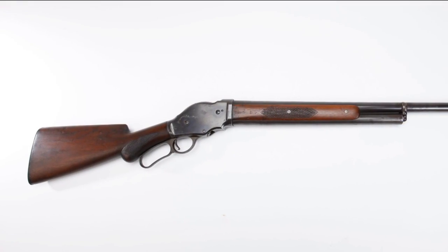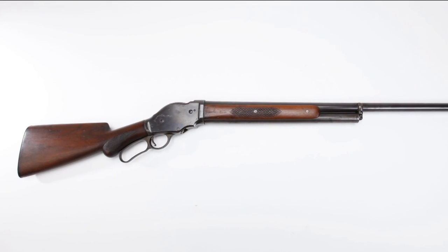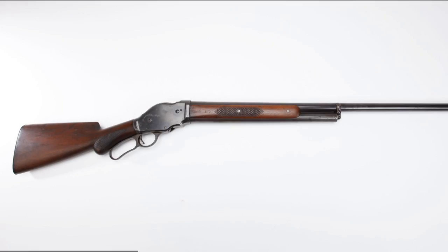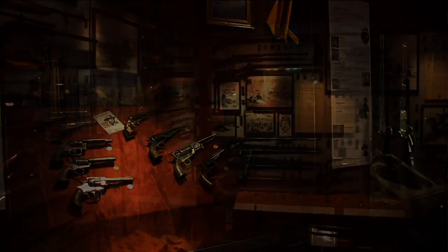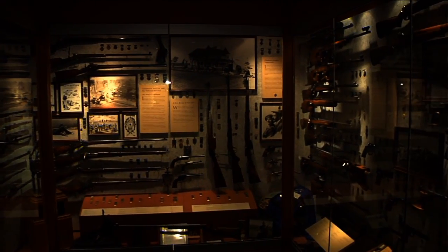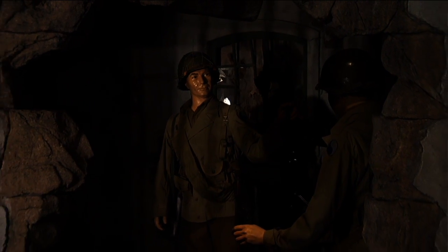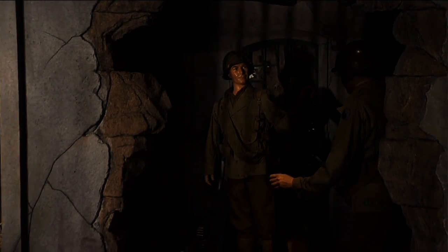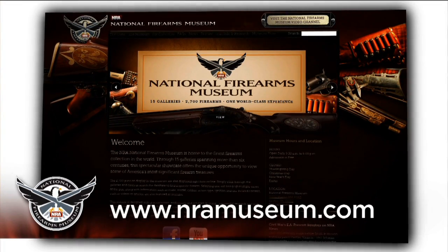So how can folks get to see that firearm, some of these other fine shotguns here at the NRA National Firearms Museum? Well, John, this Winchester model 1887, designed by John M. Browning, originally for smokeless powder or black powder use in 10 and 12 gauge, is available on display at the National Firearms Museum 7 days a week in Fairfax, Virginia, at the intersection of Interstate 66 and Route 50. There's plenty of free parking, and admission is free as well. If you can't visit us off the interstate, visit us on the internet at nramuseum.com.